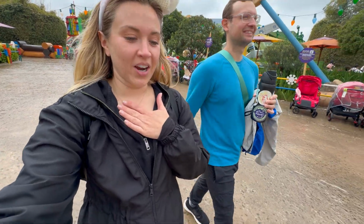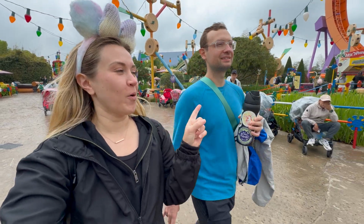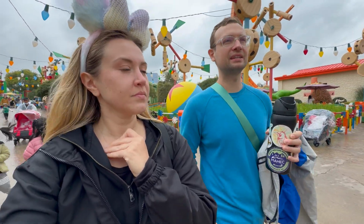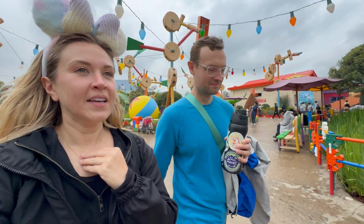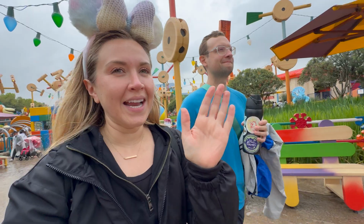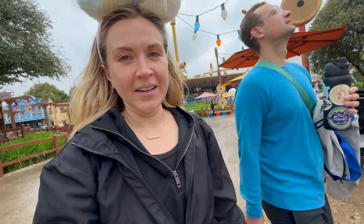I am better at web slingers, and I am usually better at Buzz. But at this Buzz in Shanghai, Alex is better. He got 1.4 million points. Technically the best score is 1 million for the highest ranking, so anything above 1 million is just icing on the cake. Usually in Orlando, and I think California, and I think Paris, they max you out at like 999,999. The screen won't show you more than that. But here, they'll show you more than 1 million, which is nice.